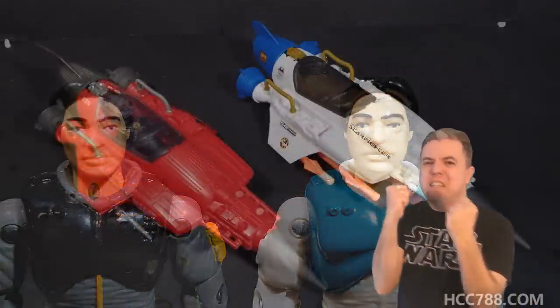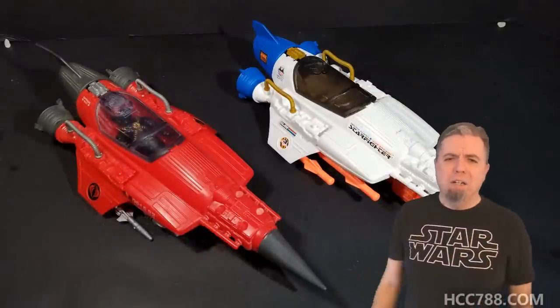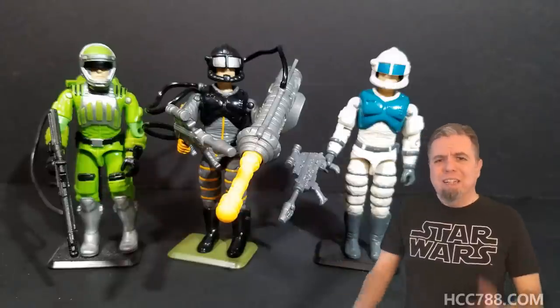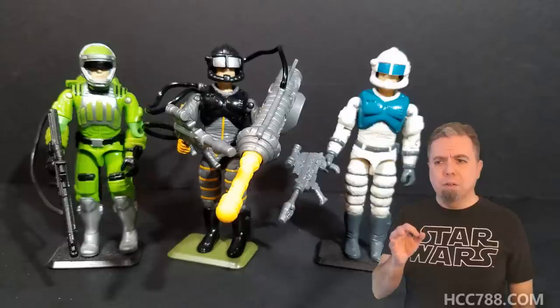So, do I hate these toys? Not really. I mean, they're fine. The spring-loaded rocket is fine. The action figure is fine. But there is something else they could have done with the action figure.